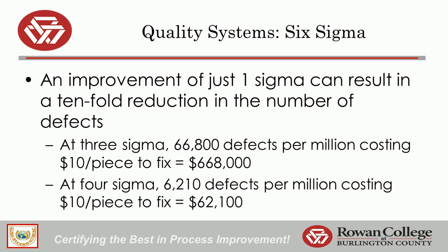At 4 Sigma, we would only have 6,210 defects per million opportunities. If it costs us $10 apiece to fix them, then we're only costing ourselves $62,000 compared to that $668,000. That's why we say one Sigma shift will easily give us a tenfold improvement.